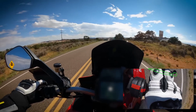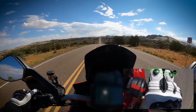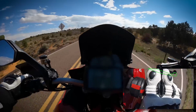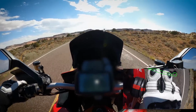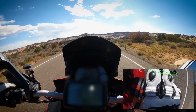A fun fact about this road, this is actually where they filmed the Coyote and Roadrunner cartoons. They were filmed in this area. Not many people know that. All right, we're gonna pause out for this straight bit because who cares? And we're back. Straight bit dispatched.